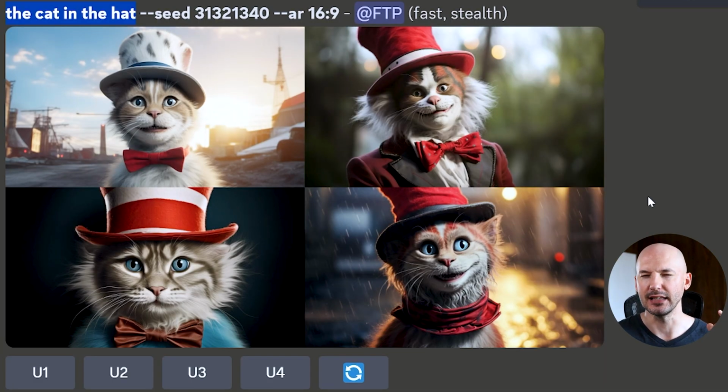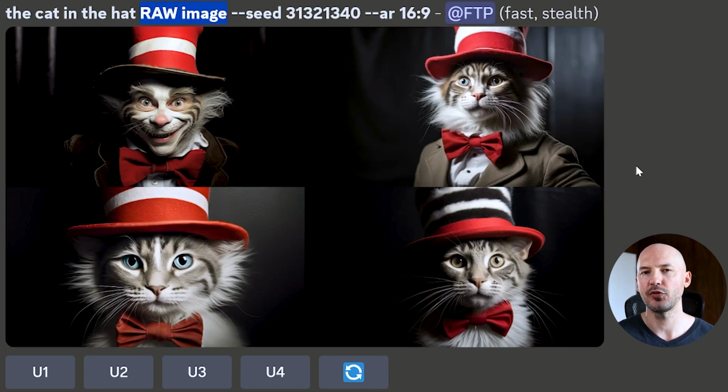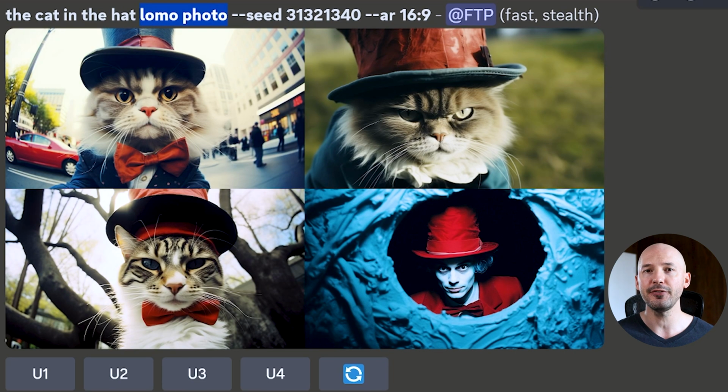If you have a prompt that's a little strange, like the cat in the hat, you can try street photography for a more candid approach. The framing and composition won't be perfect, which lends itself to the photorealism that we're looking for. Or you could try raw image for a photo shoot feel. Like, look at number 2 and look at number 4. I mean, number 4 is a cat in a hat. Awesome. And finally, you can use the word Lomo photo or Lomo photography if you want some images that are less polished. These may feel more unexpected or spontaneous. Number 4 is creepy, but I love number 2 a lot.